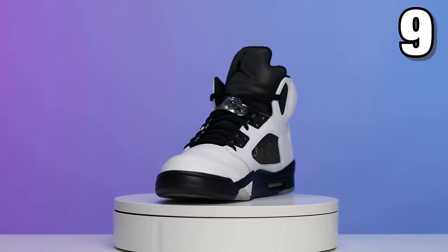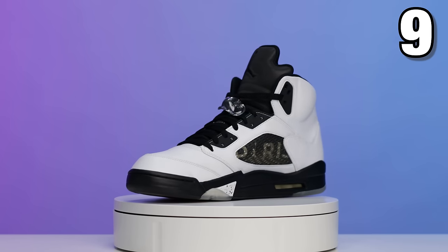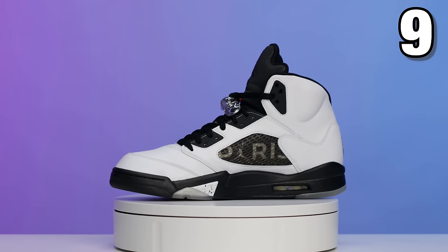But again, I wasn't sure if I wanted to put it on my top 10. But I'm glad I made it on the list. It made the cut. I think it's a great shoe. Black and white, goes with a lot of different things. Dope Jordan 5. Great pickup for the year. Let me know what you guys think about these down below in the comment section.